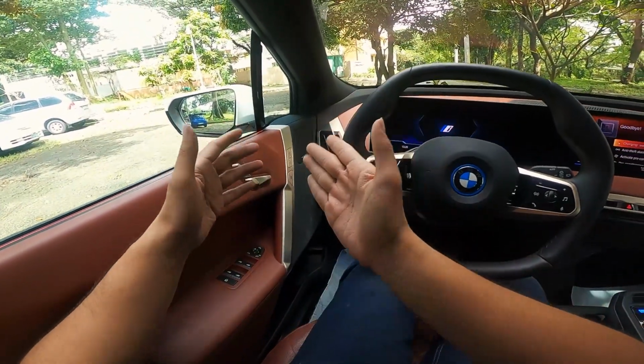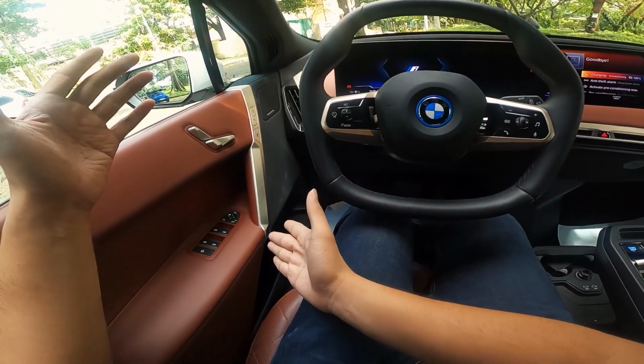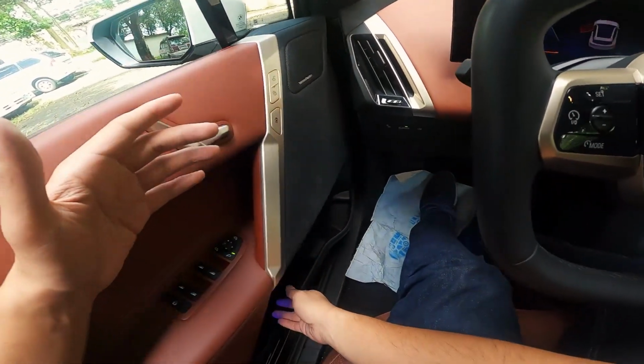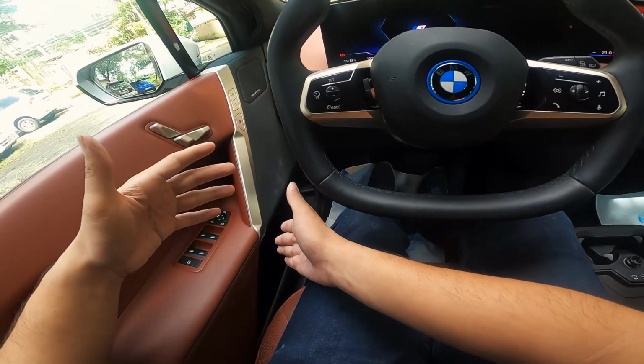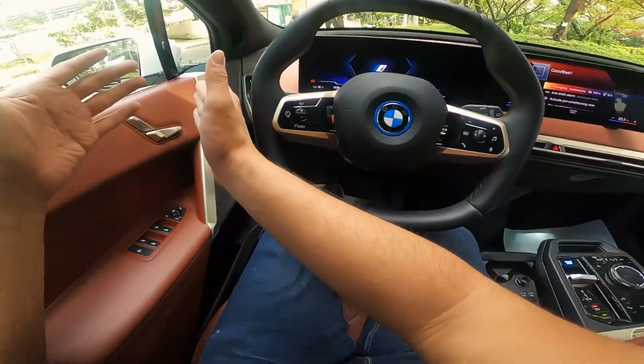Now you might wonder what happens if the battery gets drained. How do you get out of the car? There's actually a physical override down here. The physical override is hidden way down here. It's not very ergonomic to use, so you'll be forced to use that one.